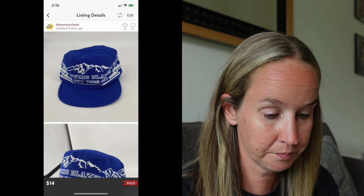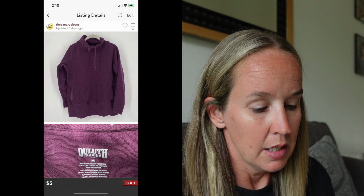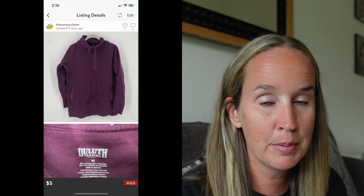Rowing Blazers hat. This came in a flip lot. I don't know anything about this brand. It's decently expensive. It sold for $14. Duluth Trading sweatshirt in a size medium sold for $5. So that sucks. Figs, size medium, navy blue, skinny Yola, nurse, doctor pants.